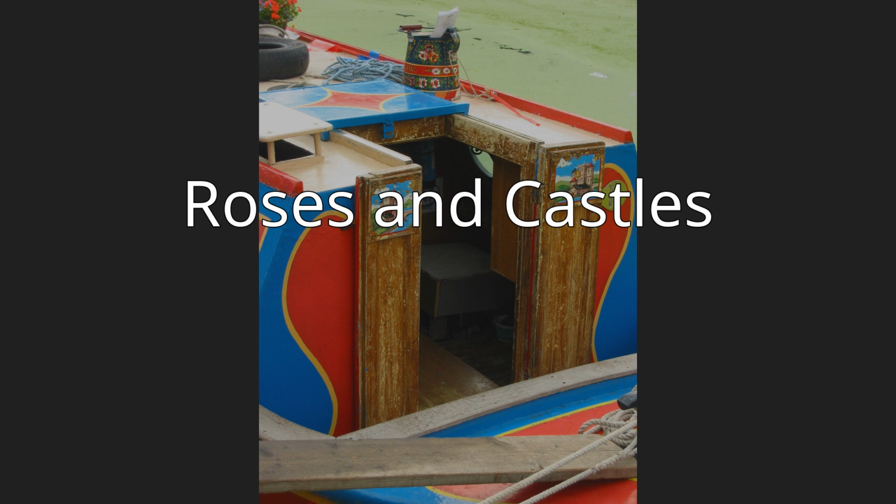Roses and castles. Roses and castles is a style of art used to decorate narrowboats and their fittings, as well as depicting roses and/or castles. The designs often include other flowers and landscapes.